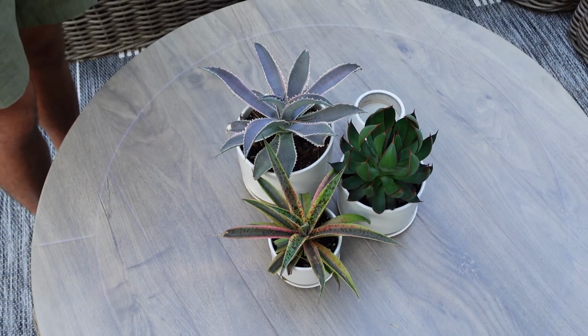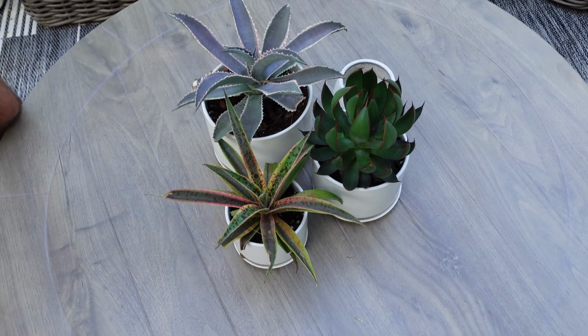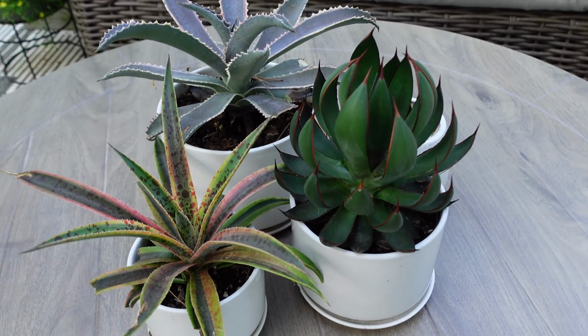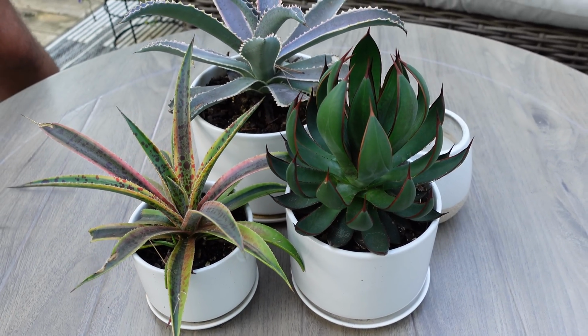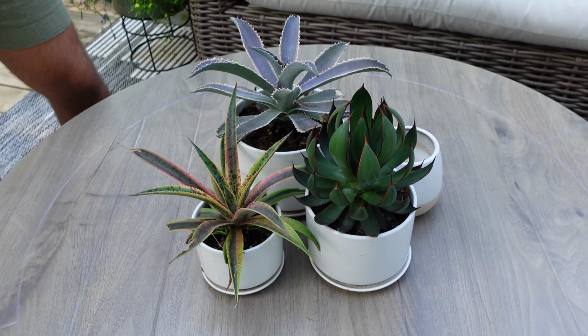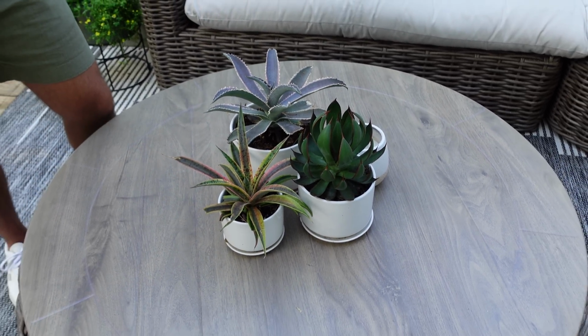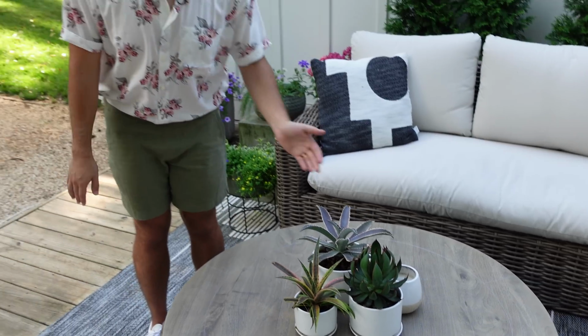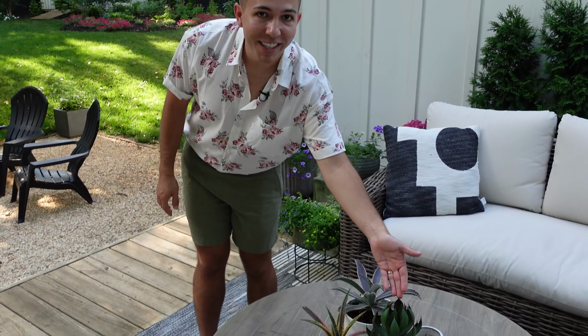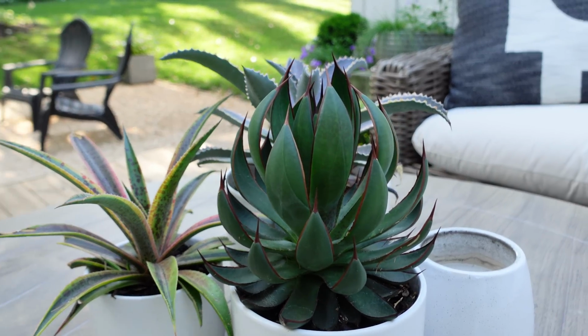But I think mangave are very overlooked, not only for gardening, but as houseplants. I mean, we could keep these in the house all year long, and the only difference that probably would happen is they wouldn't get as much color, but I think they make for really cool houseplants, especially this one, although it is a bit prickly, and it has poked me a few times, unfortunately.